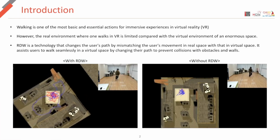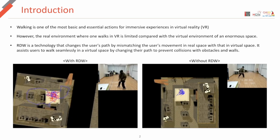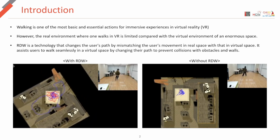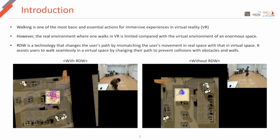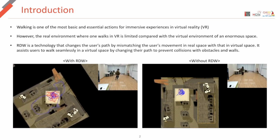Walking is crucial for immersive VR experiences, but real environments are often more limited than virtual ones. Redirected walking technologies resolve this by altering the user's path in the real space, creating a mismatch between real and virtual movements. Redirected walking allows seamless walking in virtual environments by dynamically changing the path to avoid obstacles through visual manipulations.